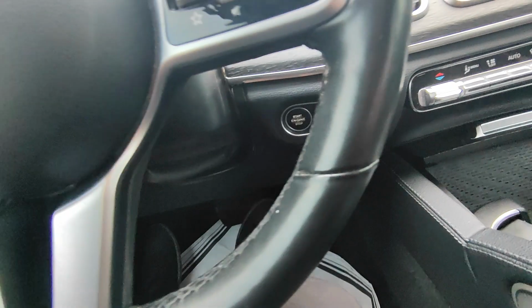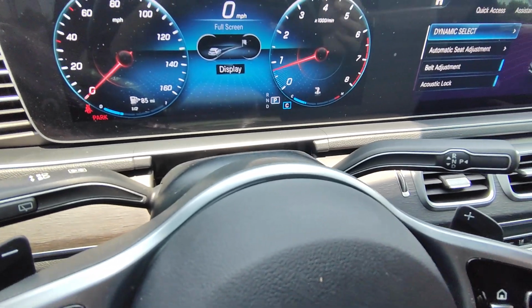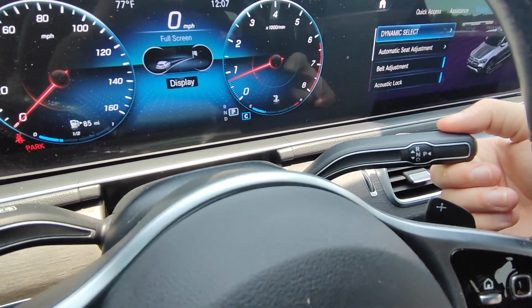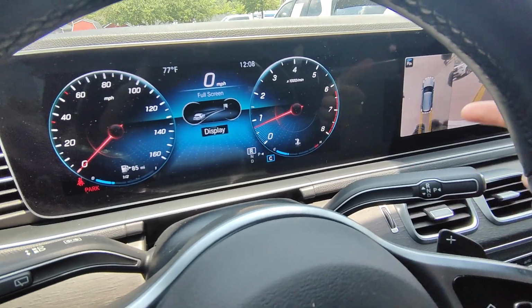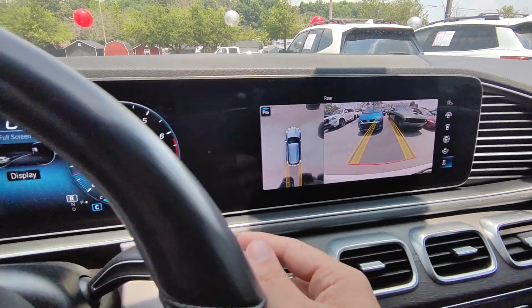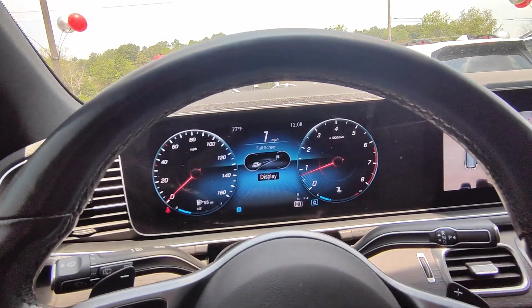Just gonna hop in here, and I will be 100% honest with you, we do not get these vehicles in too often, so it took me a little while to figure out how to move the car. So this here is actually your gear shift. When you pull that straight down, you go into drive, or if you push it forward and up, you go into reverse, which then gives you the full 360 camera, as well as those guidelines behind you. I'm just gonna pull this down into drive real quick so we can pull this back up over here.